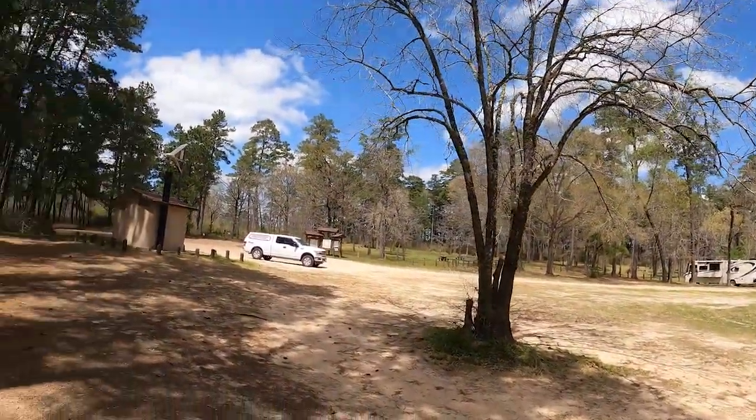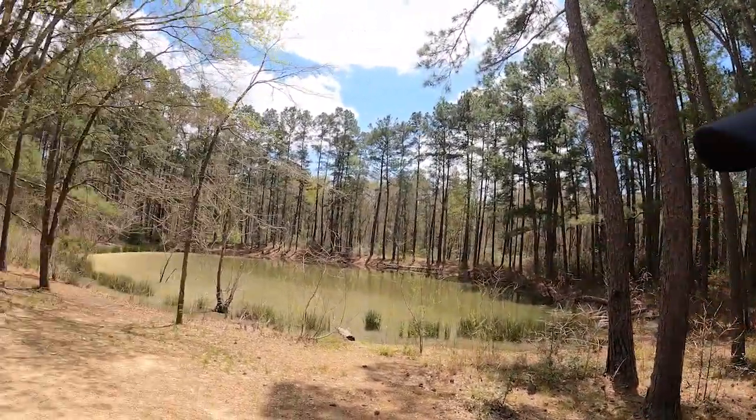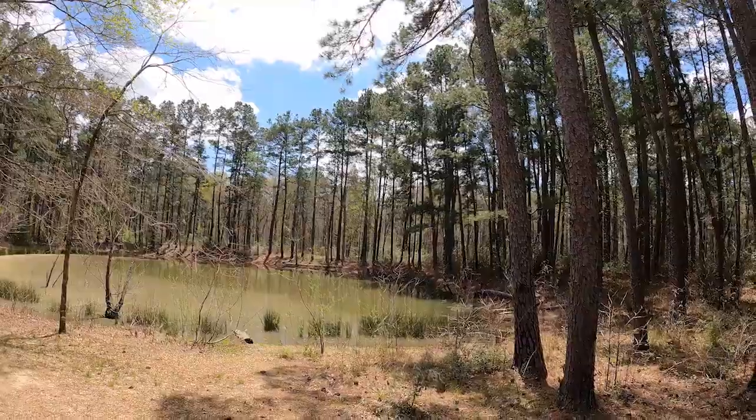And right now, I didn't even know this campground existed. I missed my turn for Kegel Recreation and had to find a place to turn around. And I saw a sign for Kelly's Pond Campground. This is in the National Forest.